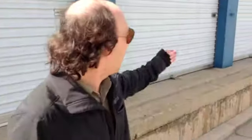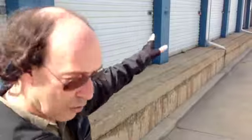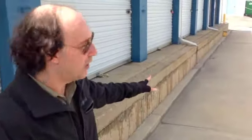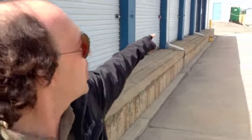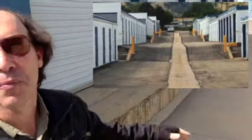I just checked my storage unit here. Bone dry. After 5 days of punishing rain, not a single drop got into my unit. And you can see why. They've designed it with certain areas very raised up off the ground to keep them from the water, which goes along this side of this driving area here. In the background, you can see these vast slopes, really steep, going down to the property.